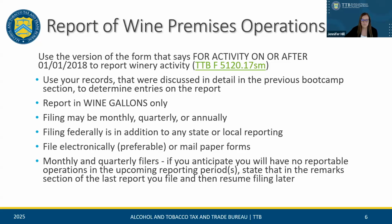If you know you aren't going to be operating and you are a monthly or quarterly filer, you can state it in the remarks section of the form to let us know when you won't be operating and when you will resume operating, so we know when to expect your next report. If you don't have any activity, you won't have to file the 0 reports if you notify us first.